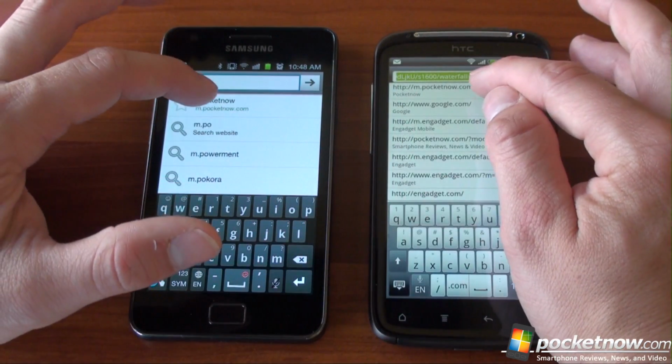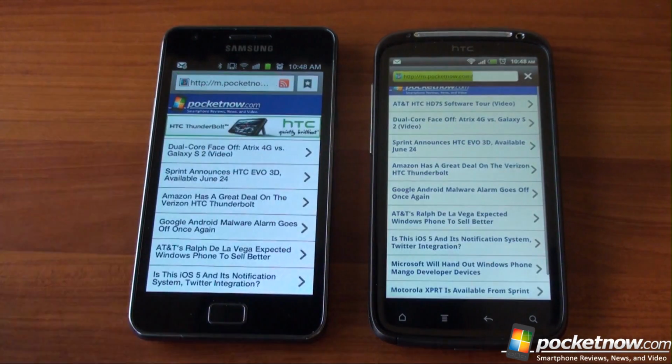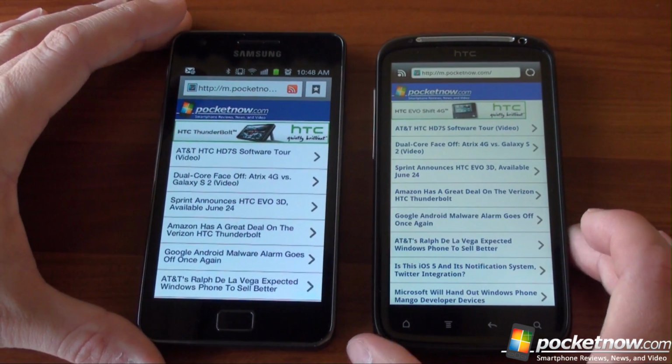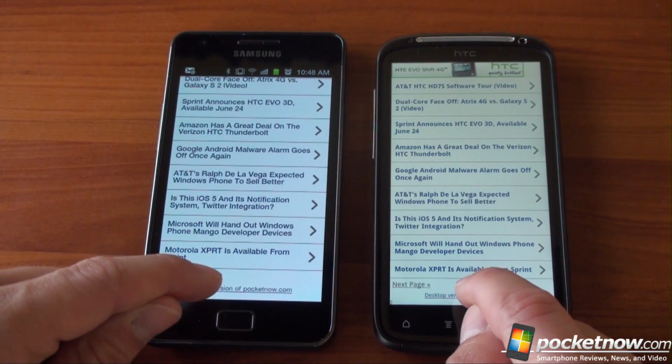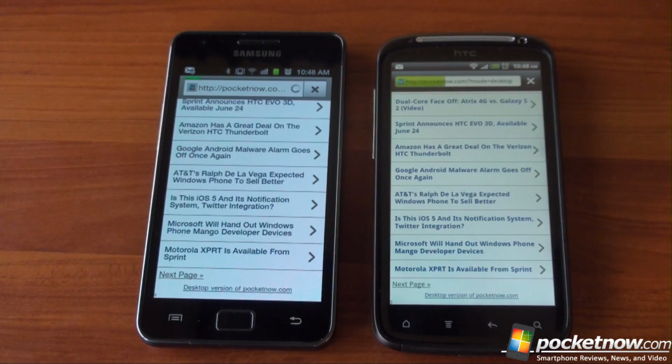Okay, here we go. Let's load them. We're on the same Wi-Fi network here. Okay, it looks about a tie there. The Galaxy S2 might have been a little bit faster. Let's go to desktop version, see which gets there faster.